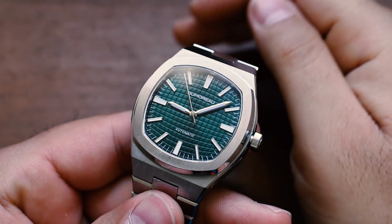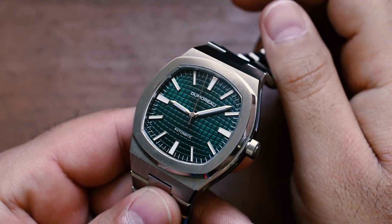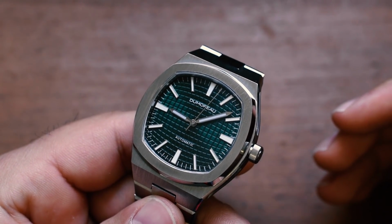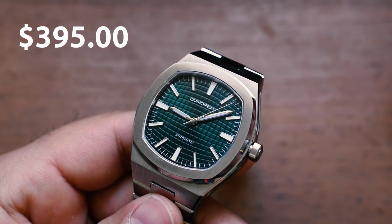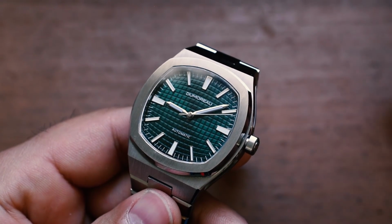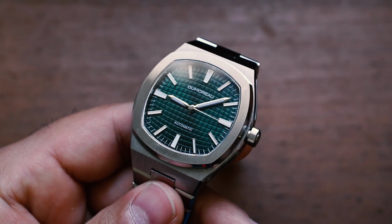All right, guys, so after spending an afternoon with this DUMOREAU DM01, what do I think? Well, let's talk about the price. This is coming in at the Kickstarter price of $395 US. Apparently, it's limited to 100 pieces within each dial variant. I guess there's 4 dial variants. We have the green dial here.